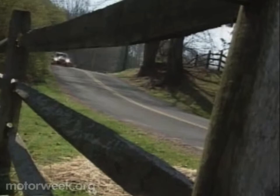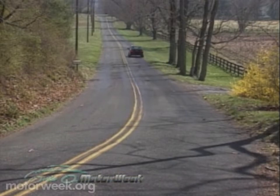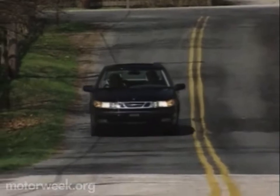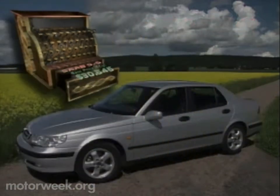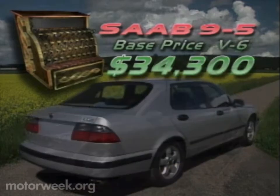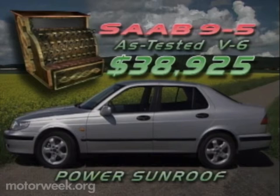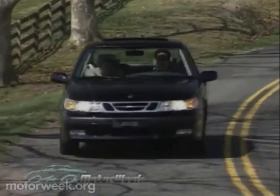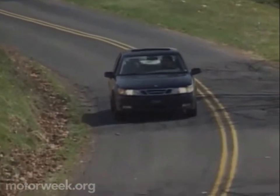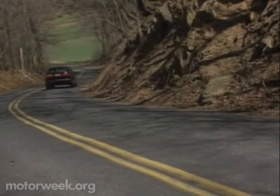Competition in the mid-size European import class is fierce, as you might expect. What with the Audis, Bemmers, Benzes, and Volvos all jockeying for position. But not only does the 9.5 hang tough with its impressive safety record and long list of features, it's competitively priced too. 9.5s with the 2.3-liter 4-cylinder are priced at $30,545. Models equipped with the V6 start at $34,300. Our tester with its leather package, ventilated seats, and power sunroof rang up at $38,925. Its still distinctive styling and character make the 1999 Saab 9.5 appealing to those looking to stand apart from the crowd, while its attractive choice of powertrains and well-balanced handling characteristics make it an excellent choice when you want to get through one. And that's one Saab story we don't mind listening to.